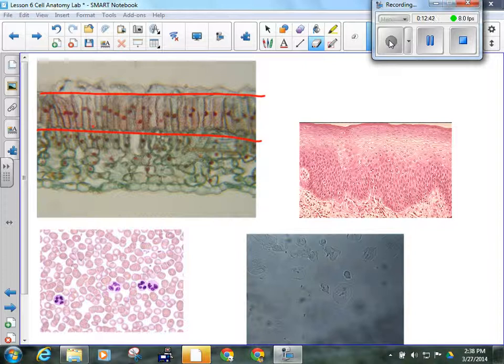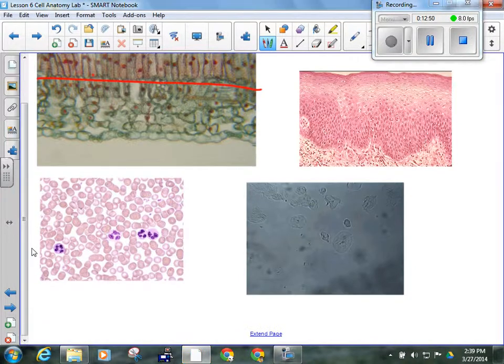You're also going to be looking at blood, human blood that is preserved and sealed with contact cement underneath so you can't get anything from it. In there, you'll see the red blood cells. They're the kind of hazy pink ones. You'll also probably see some leukocytes, which are white blood cells. That's these funny looking ones. I just want you to draw the red blood cells.